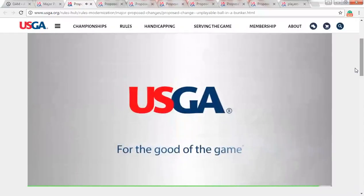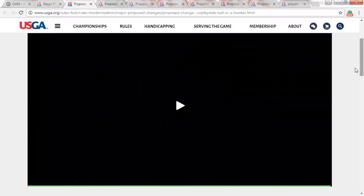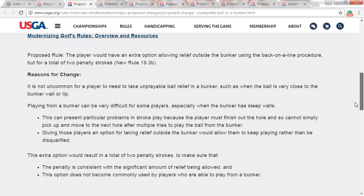We'll never have to play from a bunker again. Yep, probably won't. Well, now, wait a minute. If you can't get out, you're probably just going to hit it back in on that. Now you can just chip it all away. Right. Yeah. Are they proposing to put a limit on the number of strokes? Yeah. So if you don't hole out, just give me a five. That's also in this. Mm-hmm.